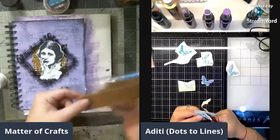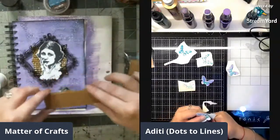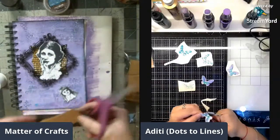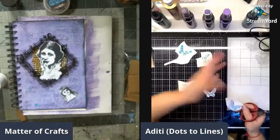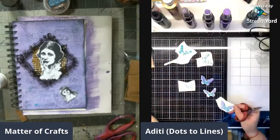I'm just going to take some little bits of cardboard so I can make my ladies a little raised. I'm going to give them a little oomph. You know what I mean? Yeah, raise them up, you mean, right? Yes.